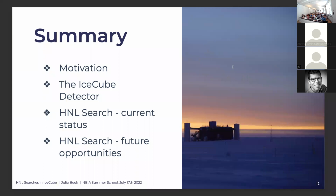To summarize, I'll motivate why we're looking for HNLs, both with the theory and an overview of the current experimental status. Then I'll talk a bit about IceCube, the detector, and how we see HNLs in IceCube. And then we'll talk about our current status and future opportunities for the HNL search.